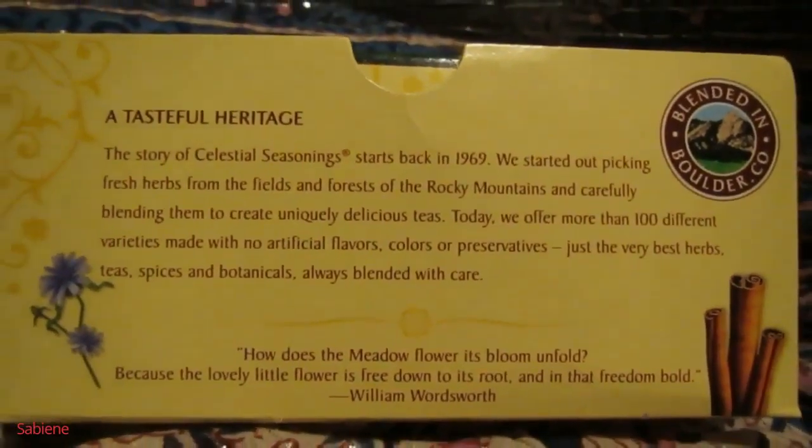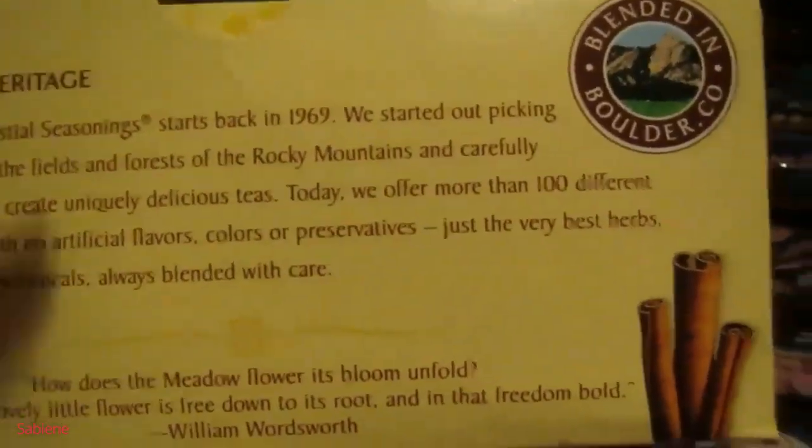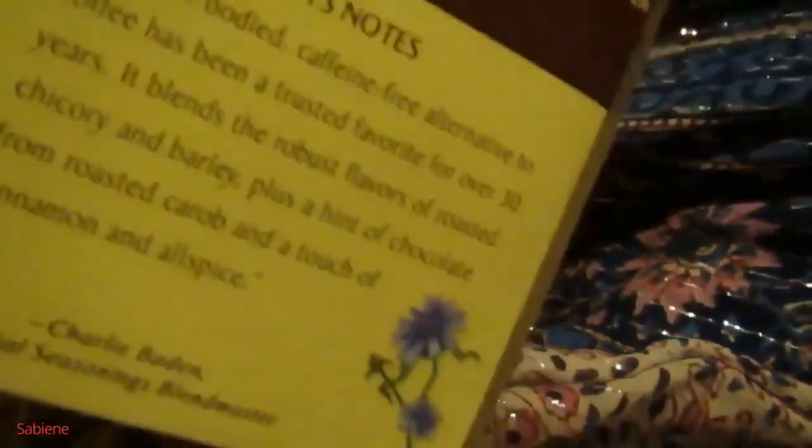And let me tell you, when I went back to Germany for a visit, I bought a whole bunch of Celestial Seasonings teas, different kinds, for my family. My sister loved the gifts.